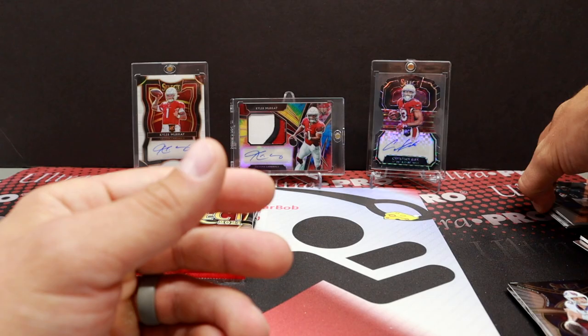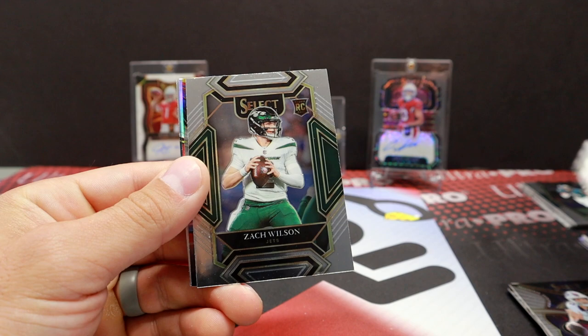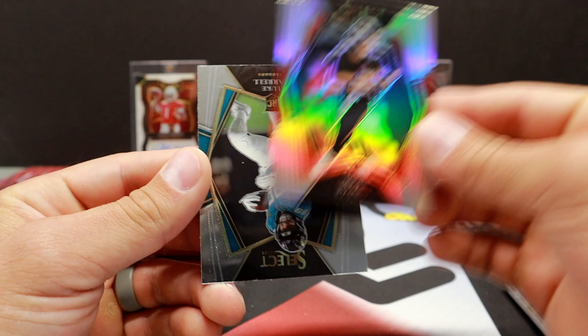All right. So nothing crazy with our rookies. The good thing about Select is, you know, the numbered stuff is just as desirable as the autos as far as what you're looking for. Zach Wilson, rookie, and Sensations, Justin Jefferson. That's just a base. Huh, crazy. Matt Ryan, silver. And a Luke Farrell rookie card.